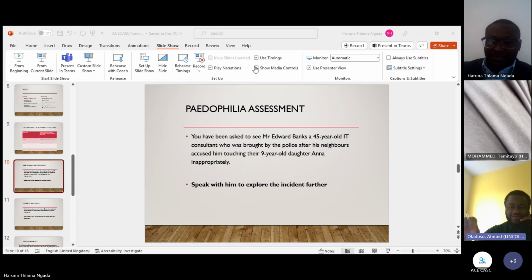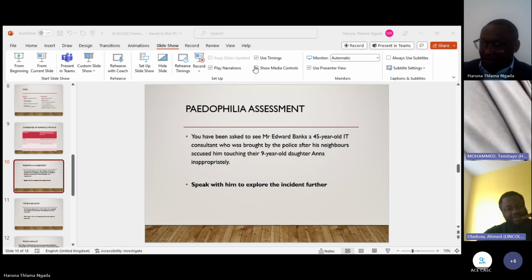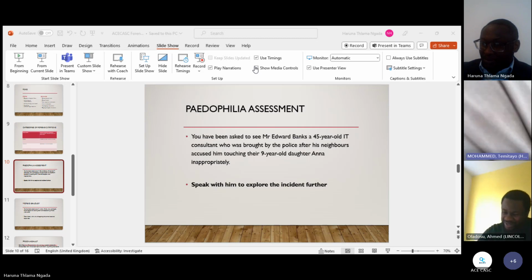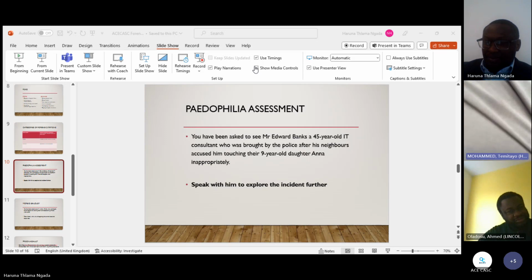I mean, based on what you've asked him now, would you say that children are safe around him? Okay, based on my assessment, yeah, I would think so. Yeah, because he's not had any similar history or any convictions of a sexual nature in the past. And from what is described, it seems just like an innocent play with a child. That's what I think.